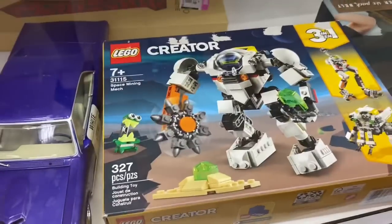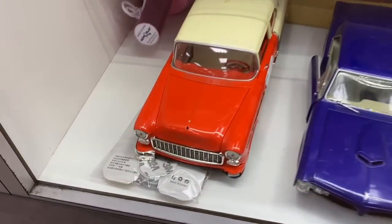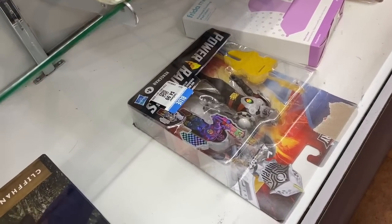Got a Lego box here. Oh, look at these cars. I like that orange one. And looks like we got a Power Ranger figure in there for $5.